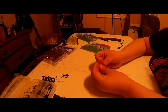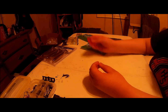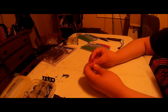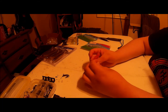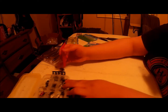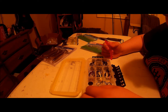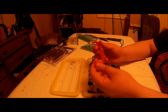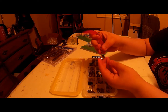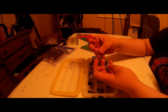And so find center again, and you can do the same trick, but I already showed you how to do this, so I'm just going to skip that part. So just slide that through, and then go pull up your terminal tackle box, and you see these guys right here. These are killer. You take one of these guys, and it's going to add all that flash to your lure, to your soft plastic lure.